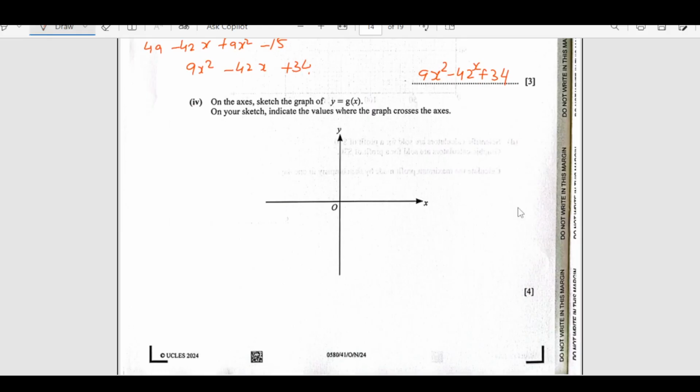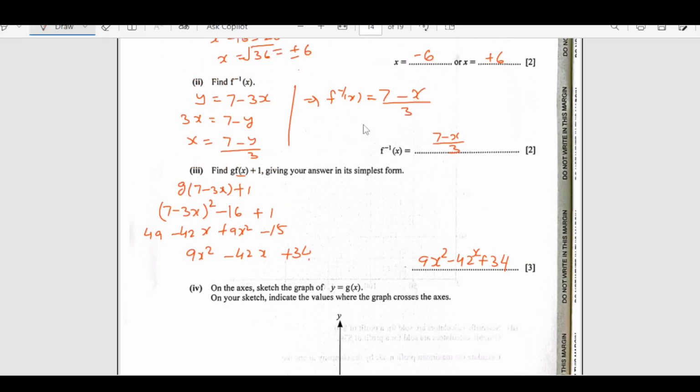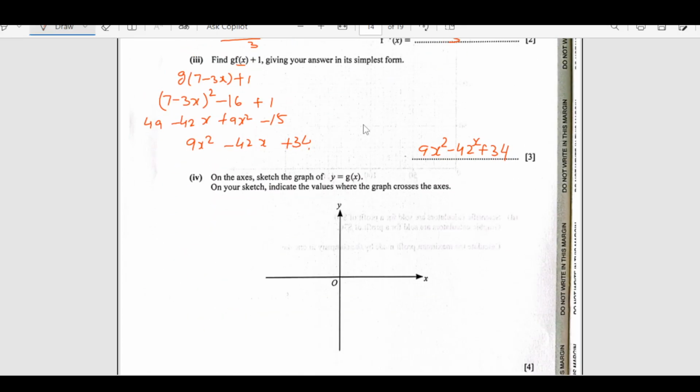Okay, so next, on the axes sketch the graph of y equals g x. On the sketch indicate the values. So now if you see, we have here the values. This is the x-axis and this is the y-axis. We are talking about y equals g x. G x we have here is x squared minus 16.